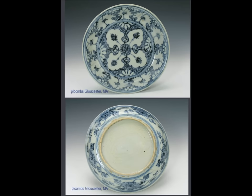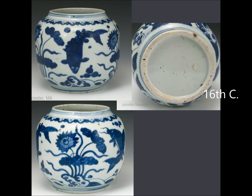And here is another one of these 16th century jars with carp on it on the outside and the flowers. This probably is Jing period. Nicely done. Nice neat foot on the bottom of it.